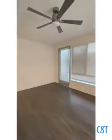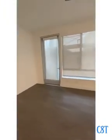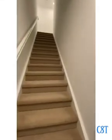In the living room here, you do have a ceiling fan. The apartments have central heating and air, of course, and they each have Nest thermostats. Right here, the stairs will lead you upstairs.